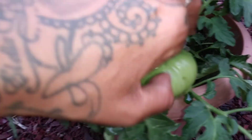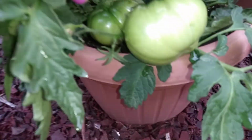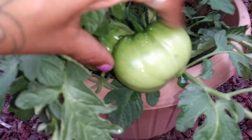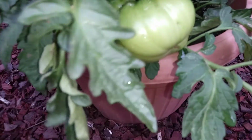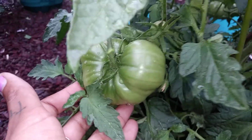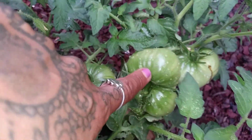the ripening process. I mean, you don't see any color yet, but when the tomatoes start losing that light green color, and you can start seeing the darker green coming in, like here, you know that the ripening is coming. So we got a bunch of tomatoes on this guy, and they're all getting darker, which means they'll start getting blushed soon, and then they'll start getting red, or whatever color they're supposed to be.